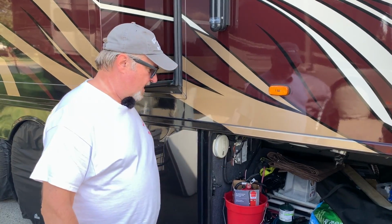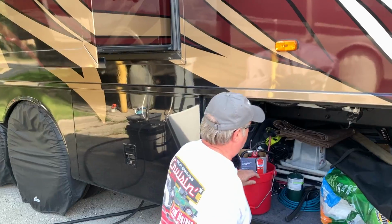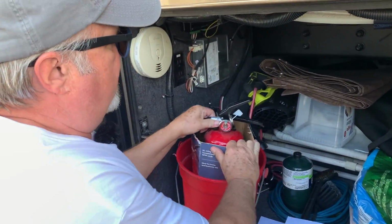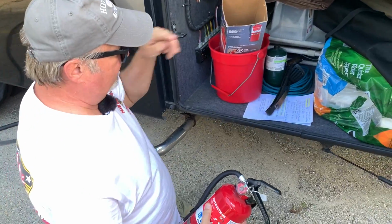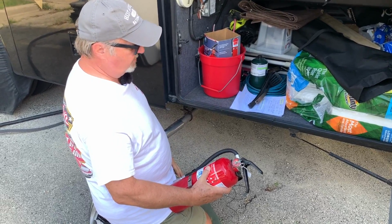It would not be good. So what I carry here is a 10-pound fire extinguisher, and I leave it in this paper box here, just so that it doesn't get all mangled up bouncing around.